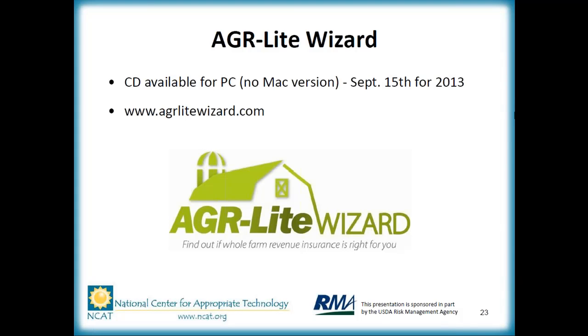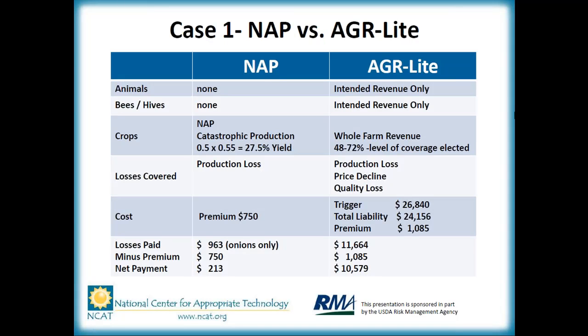I'm going to advance here. So I did it, and remember we just covered this case of the farm in Alachua County, and I wanted to give you a comparison. If you had bought NAP insurance for the same farm, what would be the difference in terms of cost and benefit? Remember I said that you can't get anything from NAP until you've had at least a 50% loss. Well, there was only one crop that had more than a 50% loss in our case, and that was onions. So the only thing that NAP would have paid for the same level of loss would have been on the onions, and that's the onion value.